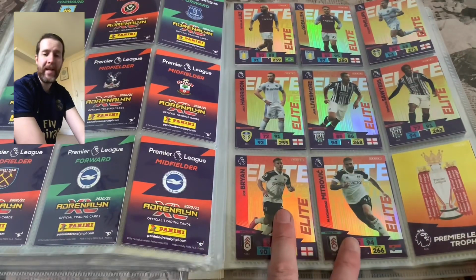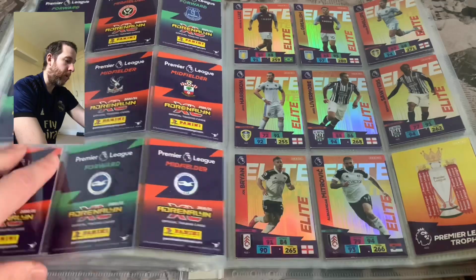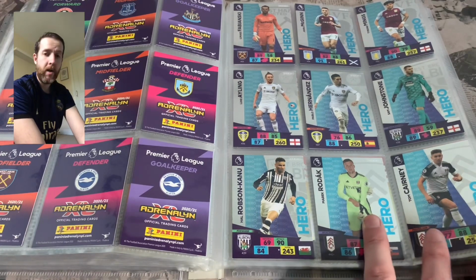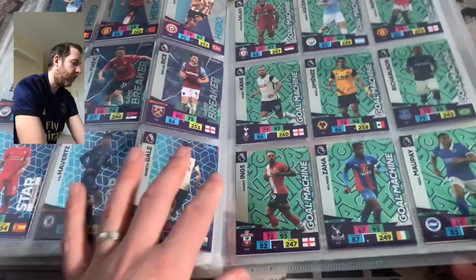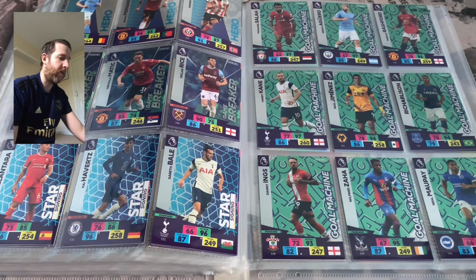So the original Fulham Elite cards were just headshots. So these were reissued. Similarly with their hero card, if I can find it. Yeah, so they're the 2 ones there. So for Tom Cairney and Marek Rodak, they were originally just mugshots as well. So, you know, it is what it is. But again, I think it's the main thing that lets the collection down really, is that Fulham team.